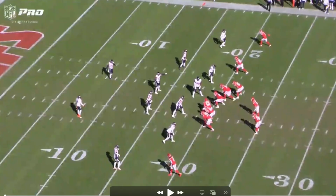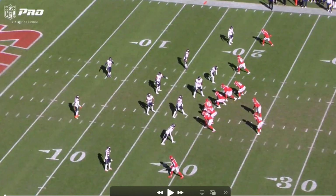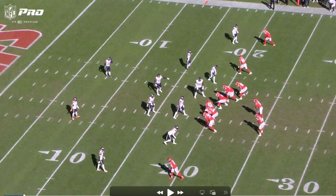Move ahead to 9:49 to go in the second quarter. The Chiefs have 3rd and 7 on the Denver 19-yard line. They're down 7-0. So to try to convert this third down, the Chiefs end up coming out in 11 personnel. Their one running back is Samaje Perine, and the tight end is Travis Kelce.